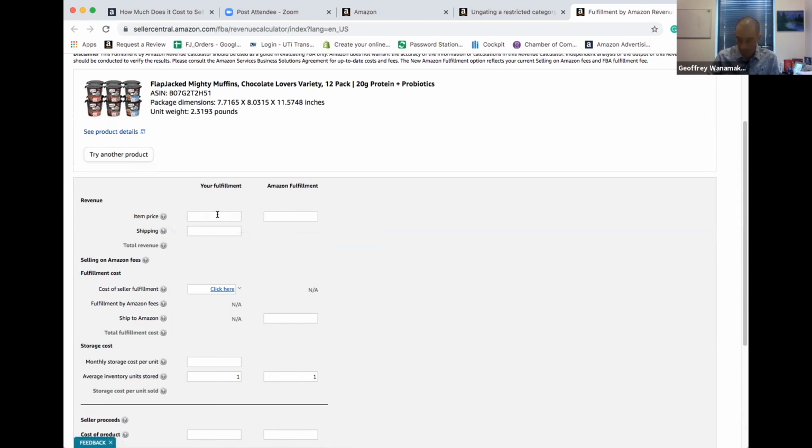And say that these prices are going to be consistent regardless of which platform we're selling, whether we're selling them on the FBA side or the Fulfilled by Merchant side. So this is the price charged to get your product to the customer.